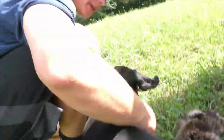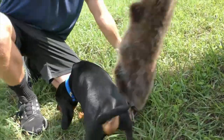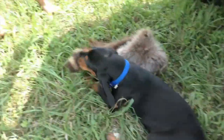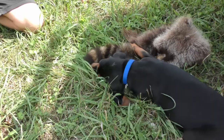All right, so we've been playing with him for a couple minutes now. He's starting to get a little tired. He's starting to get a feel for it, I think. For his first day with the scent, I think he's doing all right. He's not going to just jump right out there, but he understands that he's seeing it as a toy, basically, right now.